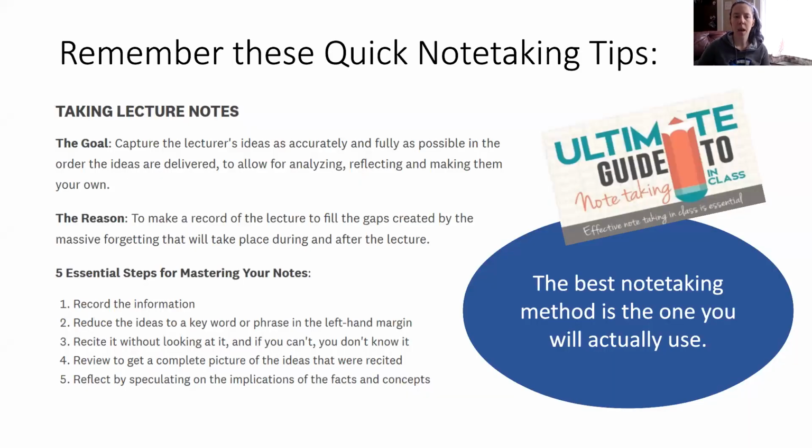Couple of quick tips. I am not going to read through these because y'all can read, but I am going to reiterate the most important note-taking method that you can use is the one that you actually use, okay? I'm going to tell you right now, I think all of you need to practice using these methods. Build healthy skills that you can continue to build in high school and college.